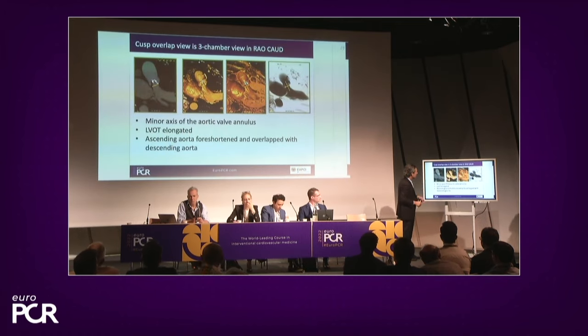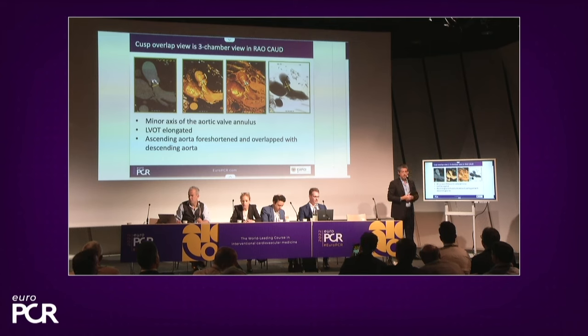Now, the three-chamber view or a cusp overlap technique has some additional advantages. On echo, when you measure the LVOT in a three-chamber, we know we're measuring the minor axis. That's why we don't use it for sizing. But on fluoroscopy, if you're implanting in a caudal view, three-chamber view, you're getting the minor axis. You'll understand sooner when you make contact with the annulus.